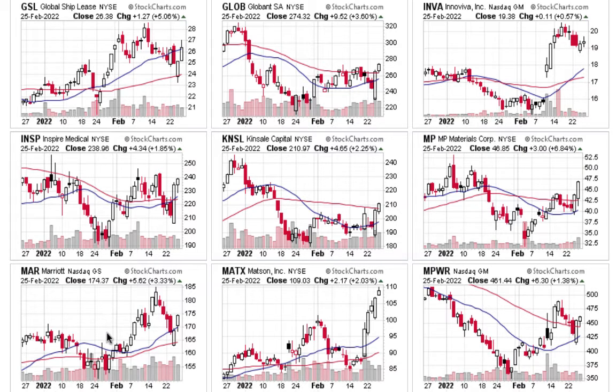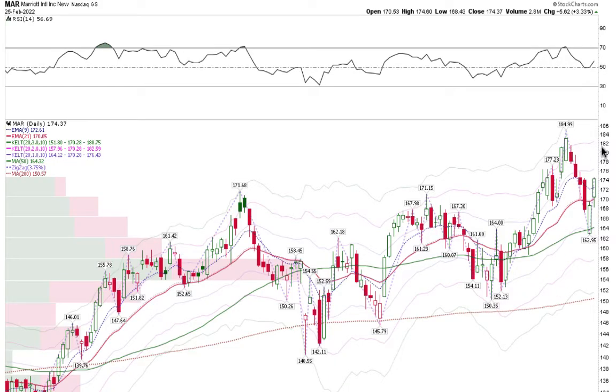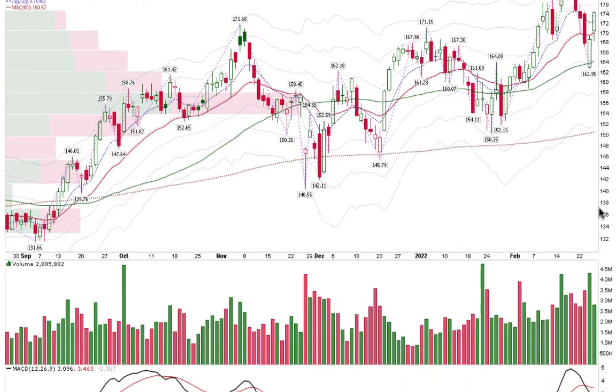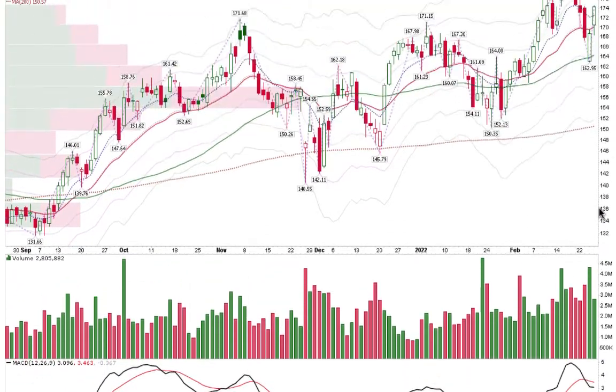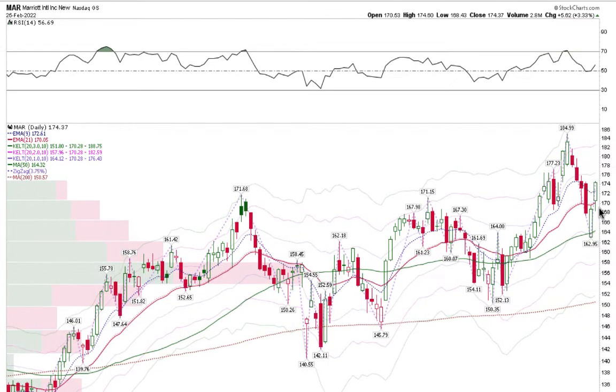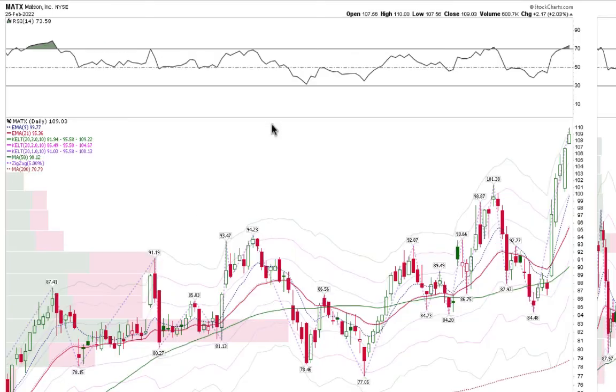Marriott, hotels, travel and leisure stocks also showing strength. Marriott bouncing off the 50-day moving average. Nice follow through Thursday, Friday on above average volume. Stochastics beginning to turn. RSI still above 50, turning higher as well. Look for the travel and leisure stocks to continue this week with Global Ship Lease, Matson, Star Bulk Carriers, and several others looking very strong.